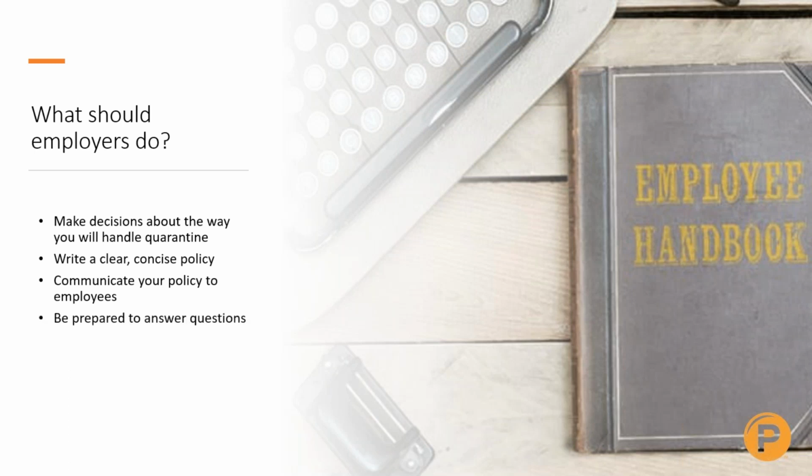And then last but not least, be prepared to answer questions. This is very important, and tell people who to go to with their questions. You need someone who's very informed on the policy and how the company has positioned themselves as far as quarantines go. You need one person or two people that can be the designated answer people for these types of questions. That could be your human resources department, or it might be the president of your company, depending on your environment.